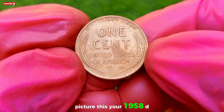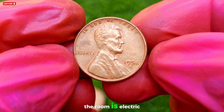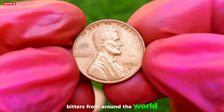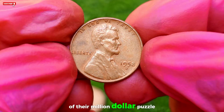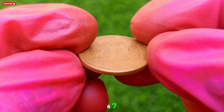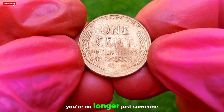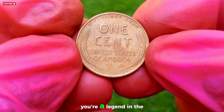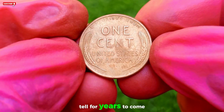Picture this: your 1958 D penny going up for auction. The room is electric. Bidders from around the world lock eyes, hungry to claim the final piece of their million-dollar puzzle. The price climbs: five figures, six, seven. Then, the final gavel slams. You've done it. You're no longer just someone with an old coin. You're a legend in the world of collectibles, a story that others will tell for years to come.